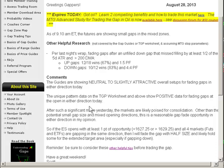Not just felt like, I've seen this many, many times. After a big move, the market's likely poised for consolidation. So a reasonable gap fade opportunity in either direction, in my opinion.